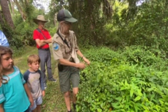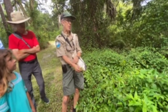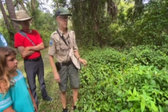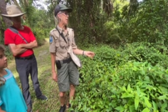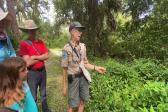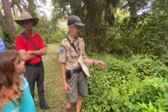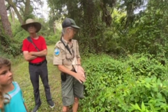This is our native Carolina jessamine, which is poisonous and does intertwine with some of our natives. It has a reddish stem, opposite leaves, pointed. You do have to be careful to make sure you know your natives, the ones that are edible versus the ones that are not. This is native, but it's not edible, it's poisonous. It has yellow flowers in the spring or winter months, and it likes to intertwine with some of the natives that are edible.